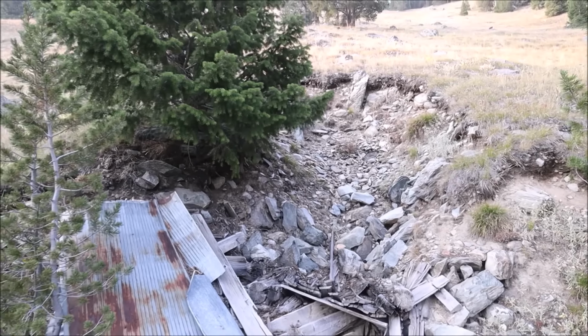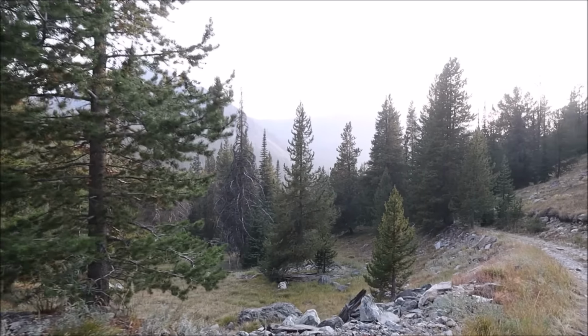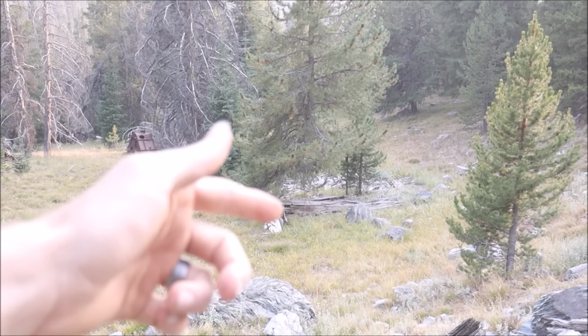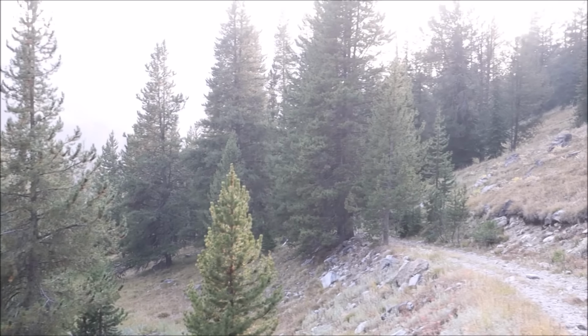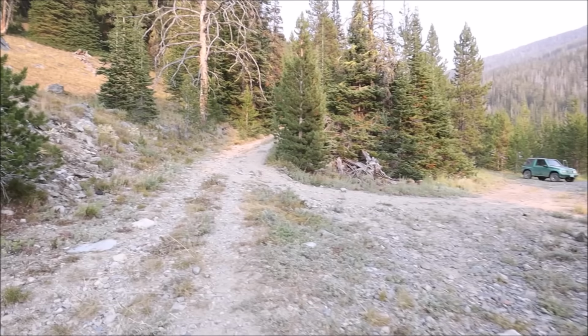All collapsed in. You could see where the portal would have been. And that's why there's all this waste rock. So it was an extensive mine. And then below, remnants of a cabin. And that's it for this. This road just dead ends. It doesn't really go anywhere. Nothing else to see. So we'll head back up.